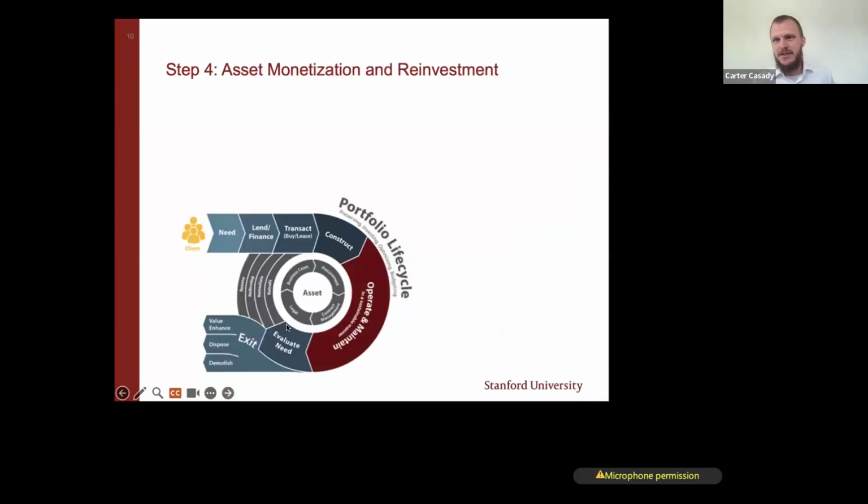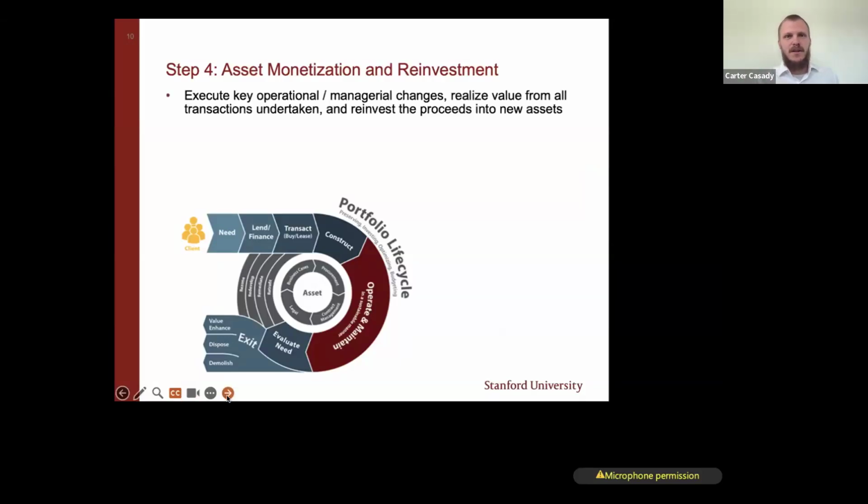And so the last step is to think about asset monetization and reinvestment. This is sort of completing the loop, if you will. So what does that mean? Okay, you've done a fresh and thorough analysis of your portfolio. You've looked at the value proposition of specific assets. Maybe you want to engage in some asset concessions and leases and that sort of thing. Start to execute those key operational and managerial changes, start to realize the value from those transactions, and then be careful with the proceeds that have just been generated and think about, again, the fix-it-first approach. Reinvest in new assets, reinvest in the existing assets, in the rest of the system, right? Use the generated value from some of these strategies to put it back into the system and to continue to generate more value, to improve service quality, to improve resilience, to improve performance, right?